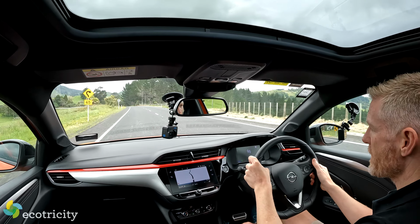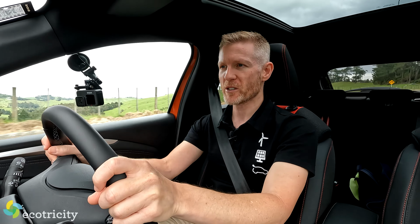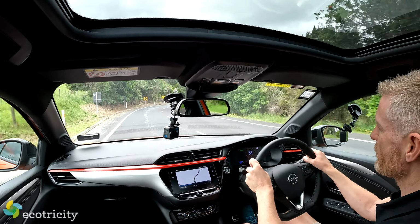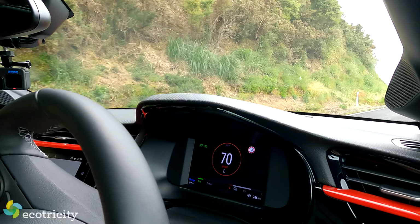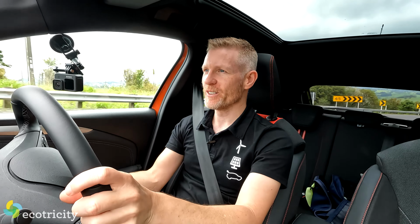The extra weight of the battery pack is not straining the chassis. The suspension's fine. It's a fair amount of suspension travel, which is good. It's absorbing the worst of the bumps. And of course, it's got fairly low profile tires on, so there's not too much tire roll. That's so far so good.